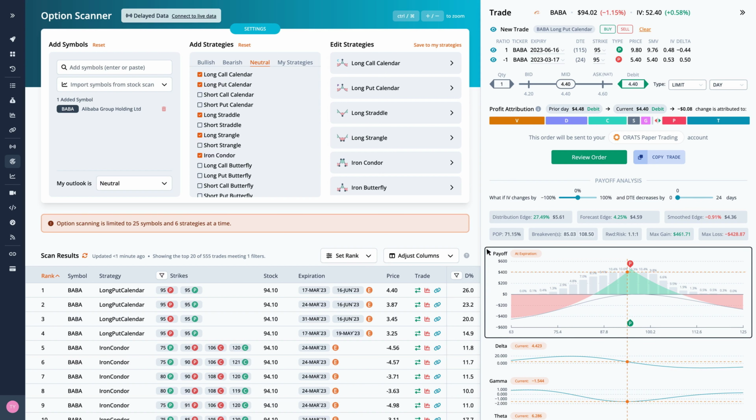The probability of profit sums the probability of the nodes for the part of the payoff picture above the zero profit line over 3 standard deviations. For this trade, the probability of profit is 71.15%. The reward to risk divides the max gain by the max loss. Here the 1.1 to 1 is the ratio of the max gain of $462 to the max loss of -$429.